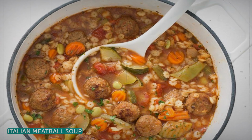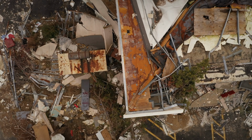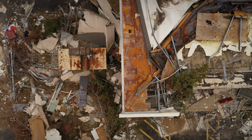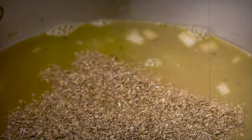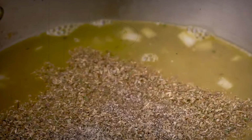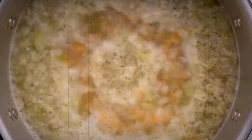Italian meatball soup. During the 2008 housing crisis, when many Americans lost their homes and had to drastically cut expenses, this soup emerged as a way to create a restaurant-quality meal for pennies on the dollar. For just $4.29, you can make 6 servings. That's 71 cents per bowl.